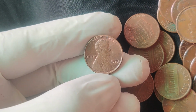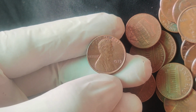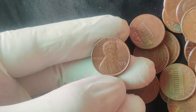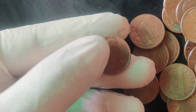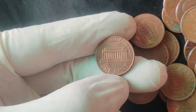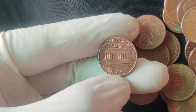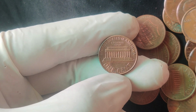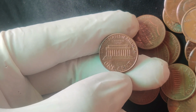While the majority of the 1979 pennies were struck at the Philadelphia and Denver mints, the San Francisco mint produced a small number of pennies as well. The key to the 1979 penny's high value lies in the rarity and condition of the San Francisco mint coins. Among the San Francisco minted pennies, a specific variety, known as the 1979 Lincoln penny with a double die obverse, has become a collector's dream.